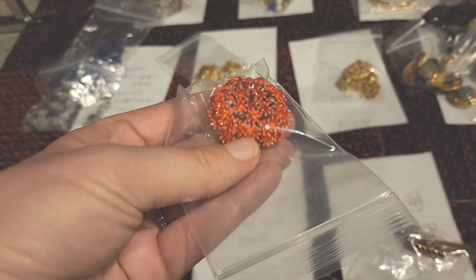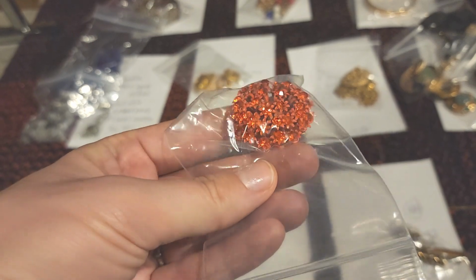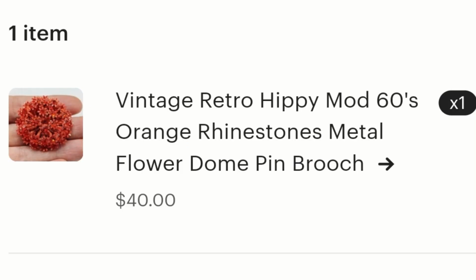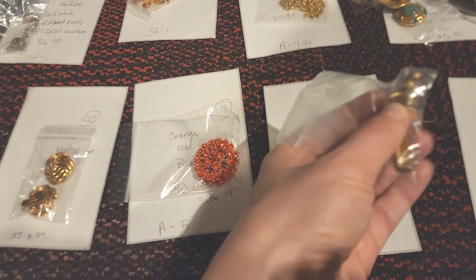So this one actually sold for $40. Look at that really great layering and height. Not marked, but sold for $40 on Etsy. After shipping, my earnings were $36.19, paid $5. Okay, these I also paid up for.